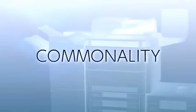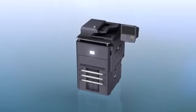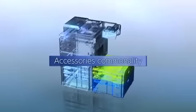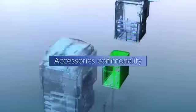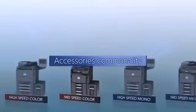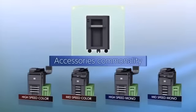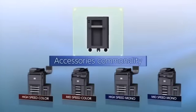Another attractive point of the new models is commonality. Increased commonality of accessories and internal units implies more efficient daily operations, such as maintenance, training, and inventory management. A variety of common accessories enhances product value and reduces operating costs.